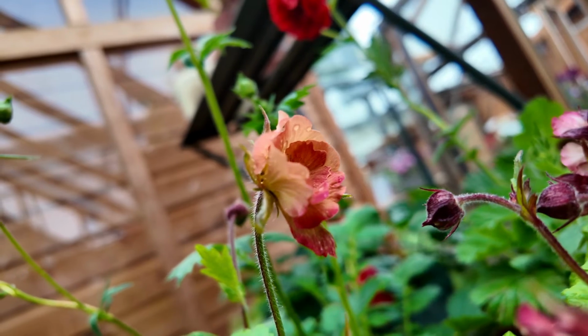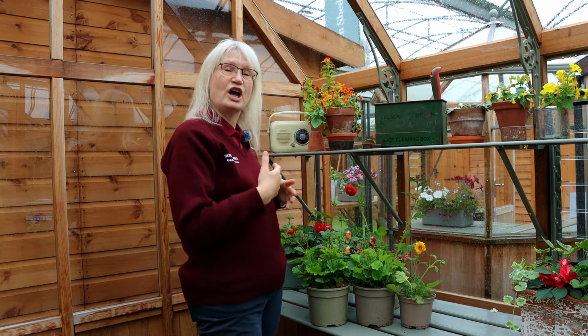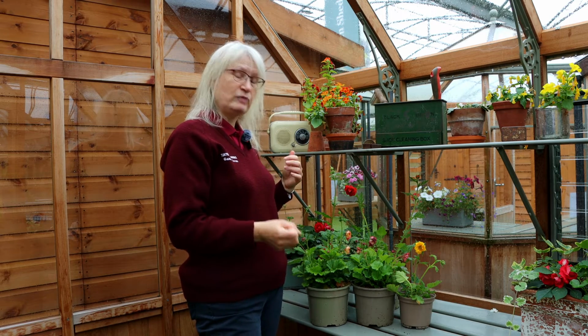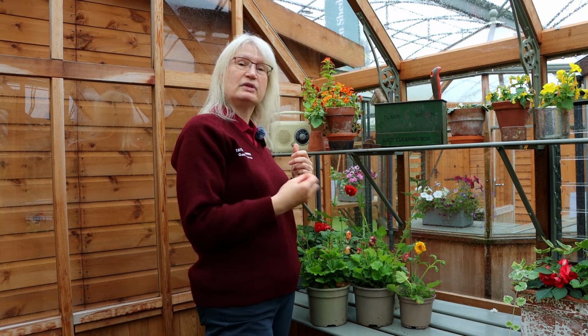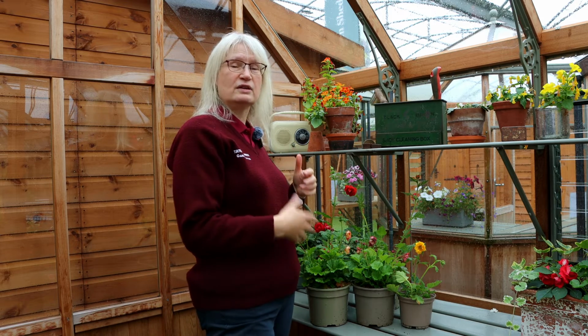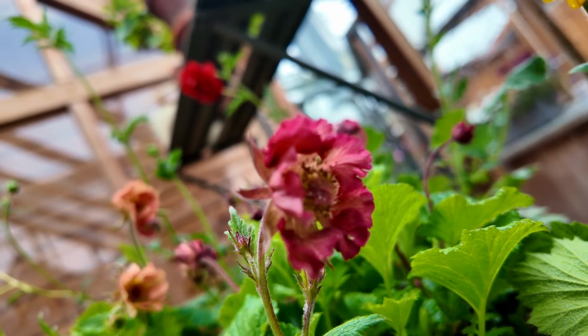They like not to be really, really dry, but they also don't want to be really, really soggy. So just a nice, good, fertile soil. Don't let them really dry out in summer. The first season that you plant them, keep them really nicely watered. But actually, once you get past that first season, so long as you've got a little bit of rain every now and again, they're pretty easy. You probably don't need to water them too much at all.